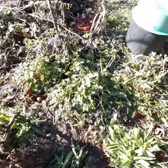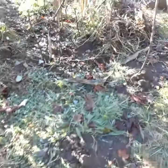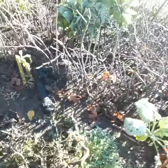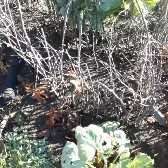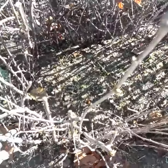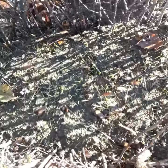Let's see if I can find anything else interesting here. I don't think there's anything else, except for the birds ate my carrots. I had a whole bunch of carrots coming up a month or so ago, a couple of months ago, and the birds ate them all. The onions are doing really good. I planted some onions about the time I planted the carrots, and they're coming up really, really good. I'm pleased with those.